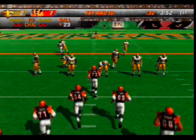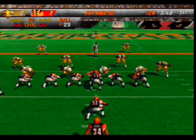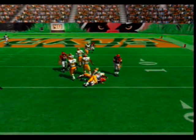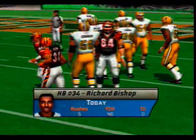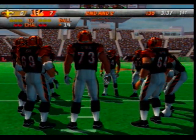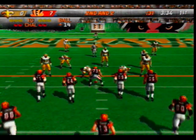So they have first and 10 here. The Saints come out in a 4-3. Burrow is there for the tackle at the 14-yard line. And that's a gain of about 8. Down inside the 15. Ball on the 14-yard line.